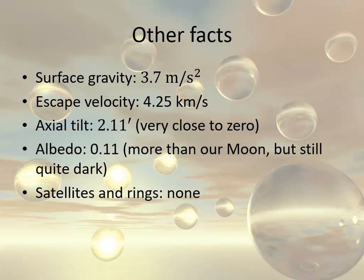Other facts. Surface gravity, about 3.7 meters per second squared. Interestingly, it's about the same as Mars, even though Mars is a lot more massive. Mars is also a bit less dense than Mercury, so at the surface, the gravitational pull is about the same.